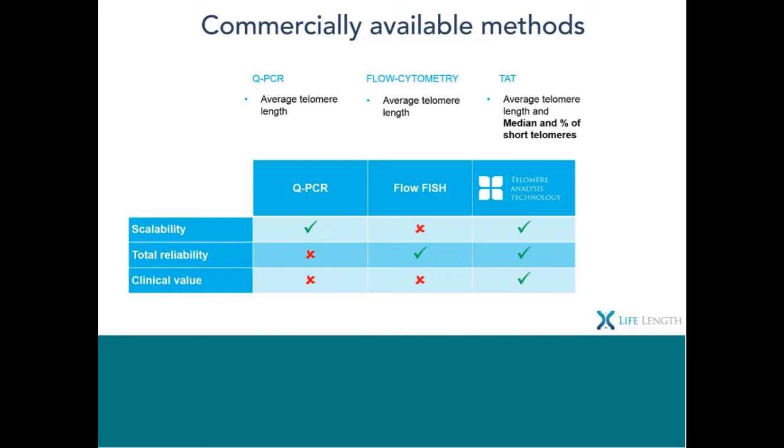Well, here's the same thing. We are looking at the individual telomeres in each chromosome, in each cell. And we are the only company in the world that makes this technology available to you with a U.S. federally CLIA accredited assay. So that's really the reason that we think that the TAT stands out objectively above the other technologies that can be used today.